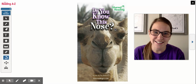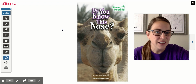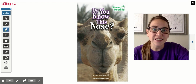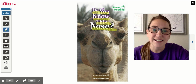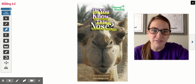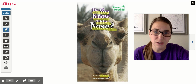Let's get started. Do you remember the name of our shared reading book for this week? What's the title? You're right. Do you know this nose? Good, let's read it together. Do you know this nose? Good. Now, do you remember who the author of this story is, or of this book? It is Faye Robinson. Good. And the author writes the words.